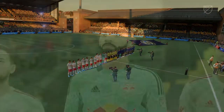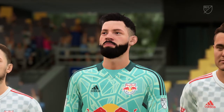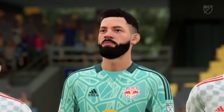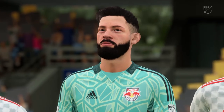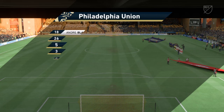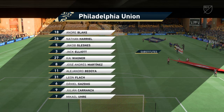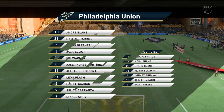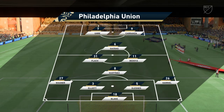Andres Martinez, number 11. Alejandro Bedoya, number 9. Julian Torres. This is how it looks for the home side. Well, it's a 4-4-2 with a midfield diamond, and key to this shape will be the players either side of that diamond. When in possession, they'll go wider to give the team width. When they're defending, they'll tuck back in.